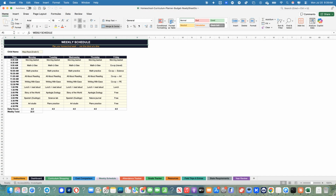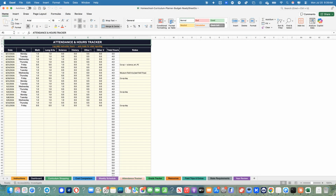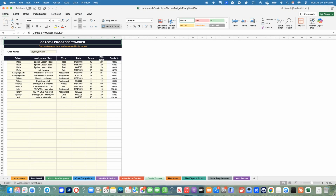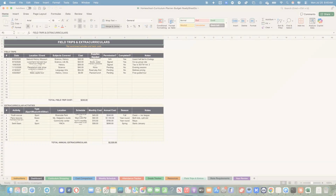The weekly schedule lays out your subjects across the week, so every day has a plan and nothing quietly gets dropped. The attendance tracker logs your school days, which matters because most states require a minimum number, and it counts them for you. The grade tracker records assignments and scores by subject, building the record you'll need for transcripts later.